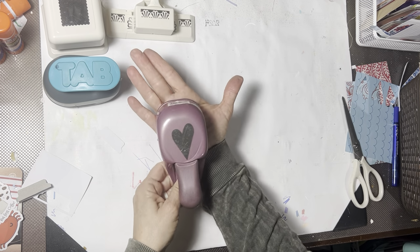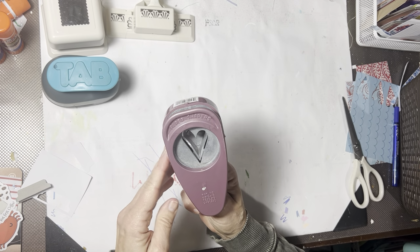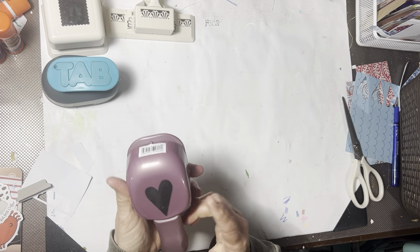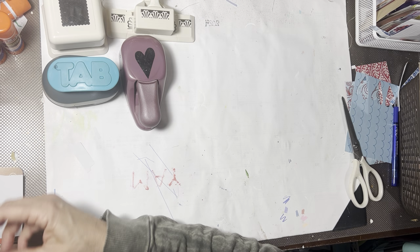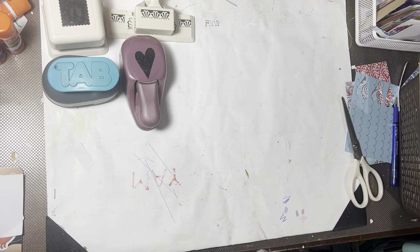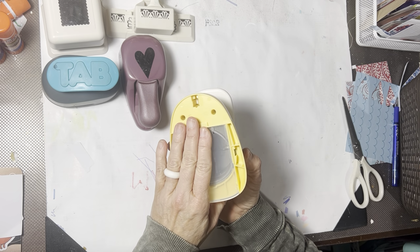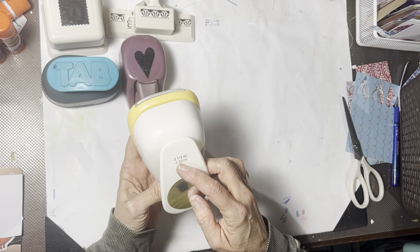All right. Here's a fun heart. You guys have seen this one. I love this. This one is Paper Shapers. I don't know where you get that brand. I got this at Goodwill. I love the folk art heart. Folk art. Say that. Jeez Louise. All right. Here's a giant circle. This is a Recollections, which is Michael's brand. This is a 2.5-inch circle.